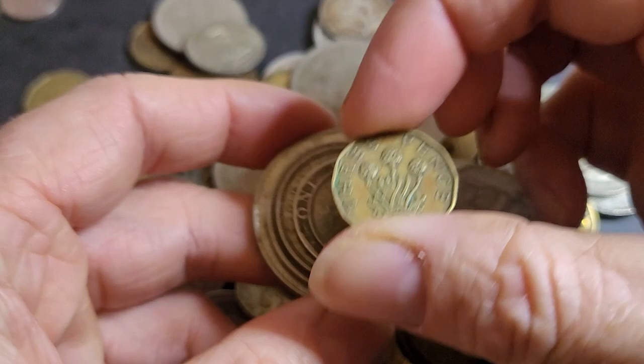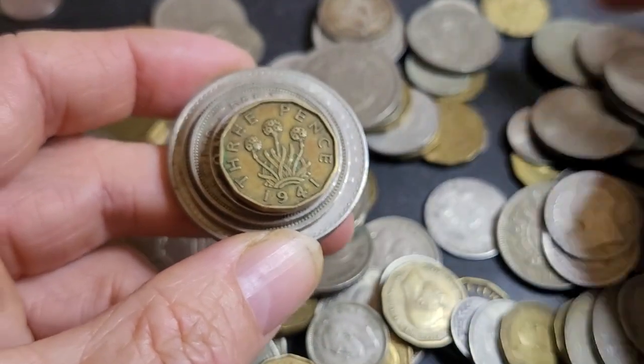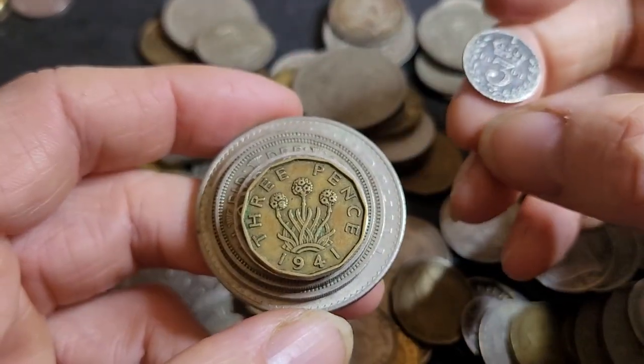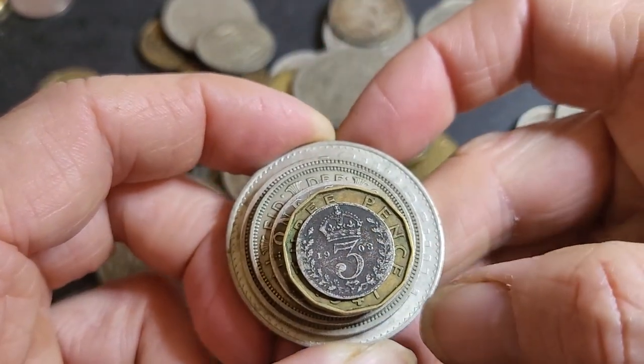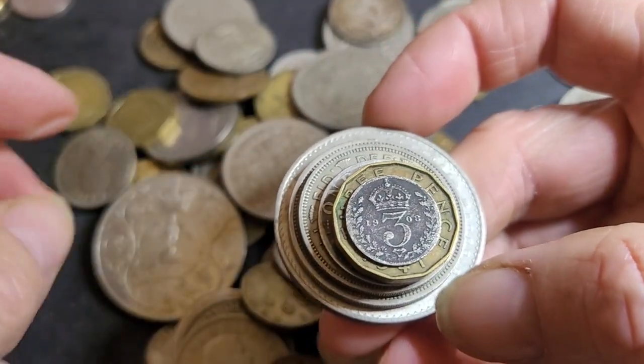Then you have a threepence. So you got two different types of threepence coins. Do I have both of them here? Okay, so you got the brass coin, which we have there. I think it was first issued in 1937. Then you have the smaller silver coin, which I think was last issued in 1945. So you have an overlap of 1937 to 45.